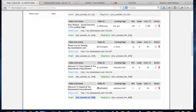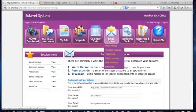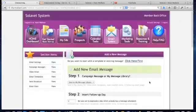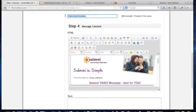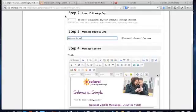And then you are going to go up here into email system. Once you go into email system, you're going to scroll down to email templates right there. Now go in here and see where it says video email template. Click on the little checkbox right there. Now we're going to start to create that email template that you're going to want to send out to all of your new members. First thing you want to do is name it. You don't want to call it video email template, so call it welcome to my team.